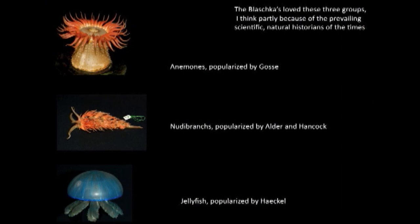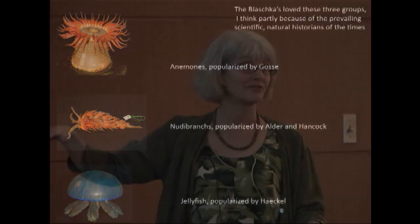I'm an invertebrate biologist. I really don't spend as much time curating glass invertebrates as I do working with the live ones. And so it's really interesting to me to see which groups they worked with, and why they were inspired to do that. And again, we see the sea anemones, the nudibranchs, which are snails without shells, and the jellyfish.